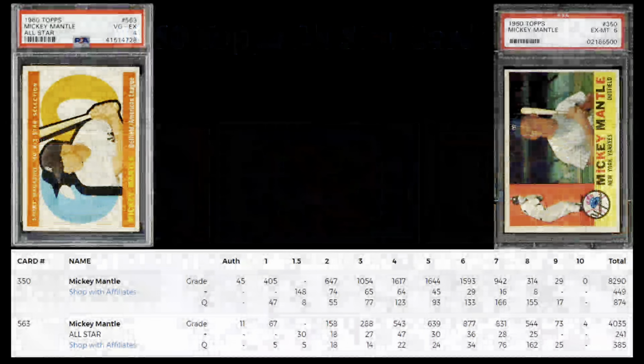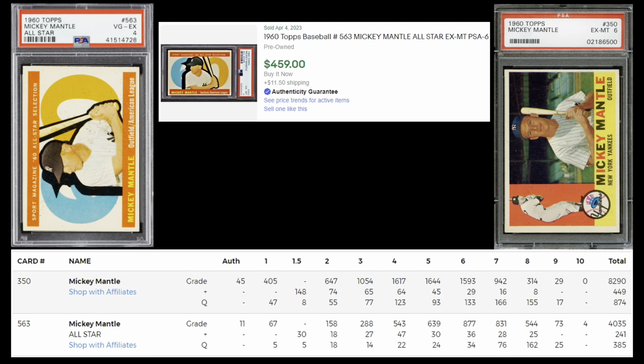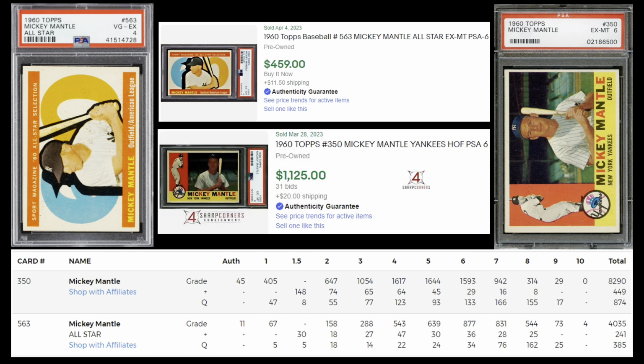And when we look at the Mantle first up, again, about 4,000 of the All-Stars have been graded versus over 8,000 of his regular card. It's really interesting, though. The All-Star for the 60 last sold for $460 in a 6. I mean, that's a really nice looking card there. And then the base one sold for $1,125. So again, more than double for the regular than the All-Star.